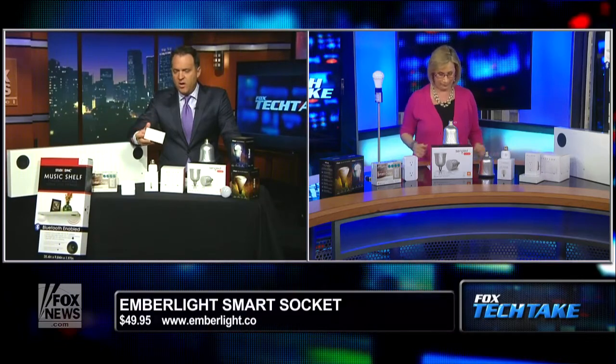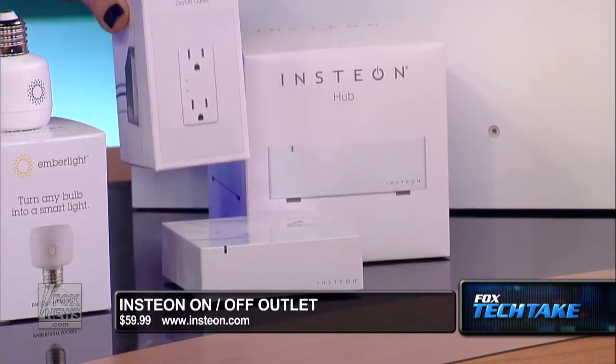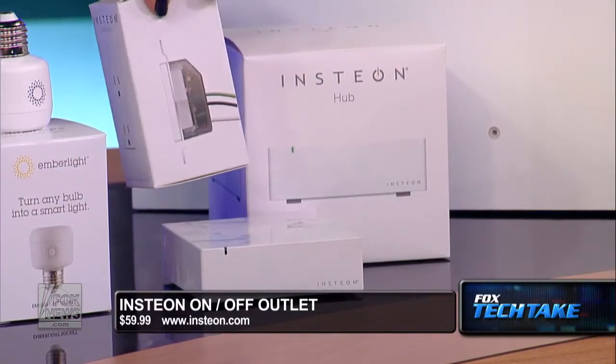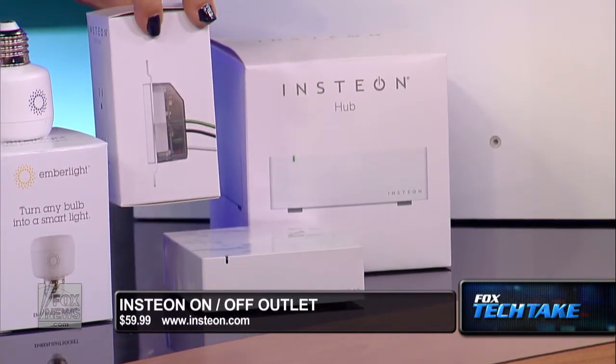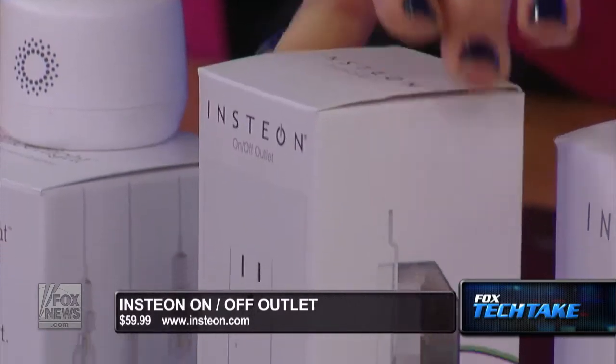Two more for you. Insteon, this is the On/Off Outlet. I know they also have a hub with this. Obviously, if you put something like this in, you have to wire it in. There's an obvious negative there to start with, but there's some positives too. Yeah, that's my first, a lot of people like to just stick an outlet into an existing outlet and be done. This you do have to wire. It's not new wiring, but you do have to wire it.